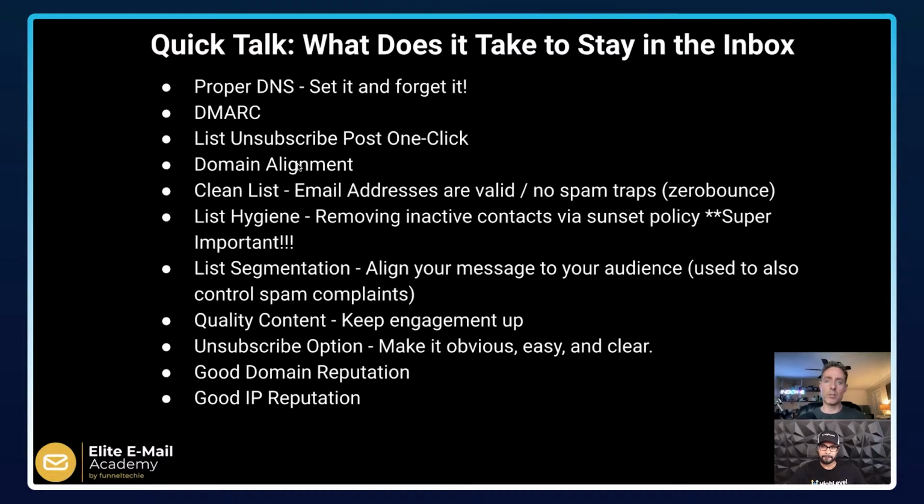We also want to make sure that we've got domain alignment. All this means is that you're establishing a domain with your email service provider, and you're not sending from a Gmail account or anything like that through Mailgun or SendGrid. That was a very common practice before. So making sure that we've got proper domain alignment. If you're using LC Email, that's a given. If you're using Mailgun directly, that's also taken care of. You don't have to worry about it. You're already doing it.